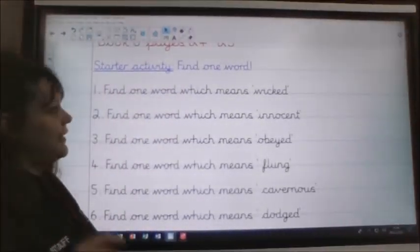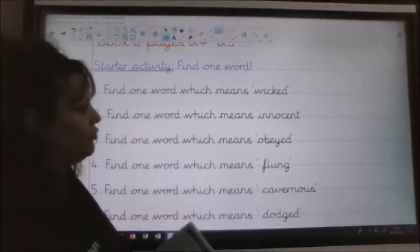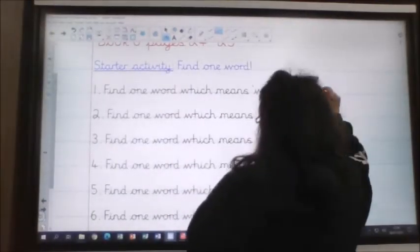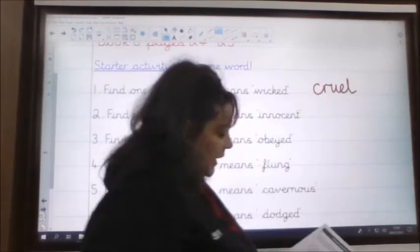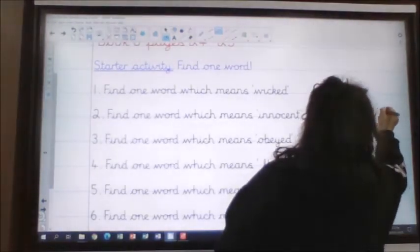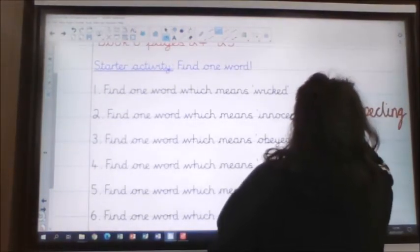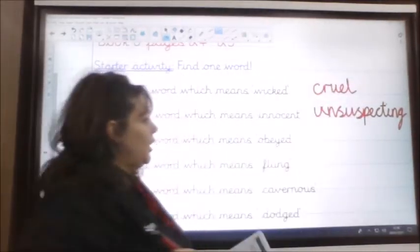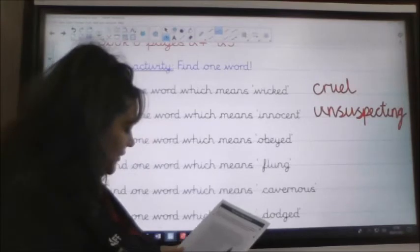Okay, year 6, let's see how you got on. So, a word which means wicked, you should have identified that as cruel. Okay, so then innocent, we're looking for unsuspecting. Sorry, it's with a delay there, my U was not joined. Okay, so I'll try and join that now. So, unsuspecting.